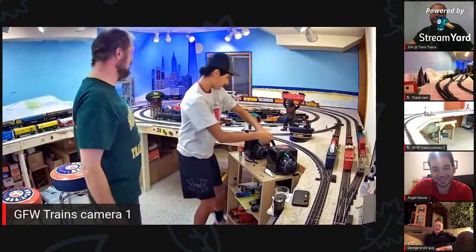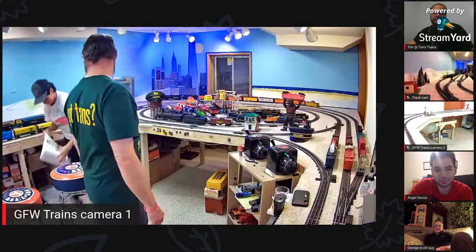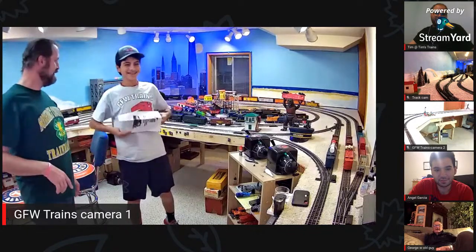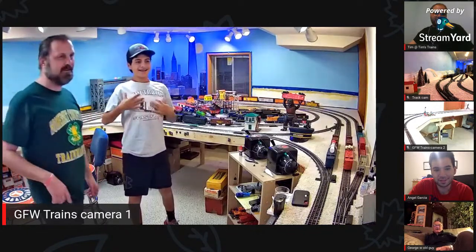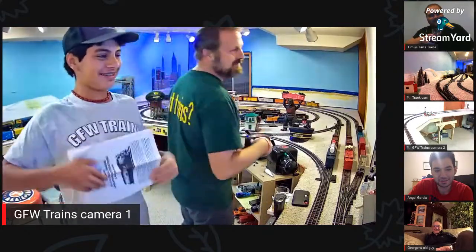Wait a minute. Uh-oh. He's got instructions. Grandpa, why don't you tell him how to read those instructions? A, sit in cockpit. B, turn on key. Is that empty? Yeah, it's an MTH manual. Looks like it's for a Proto 1 engine. There we go. GFW trades.